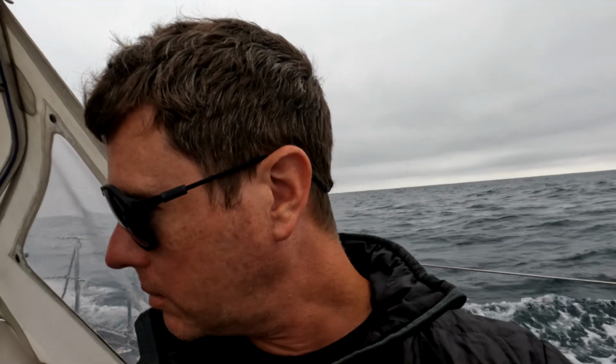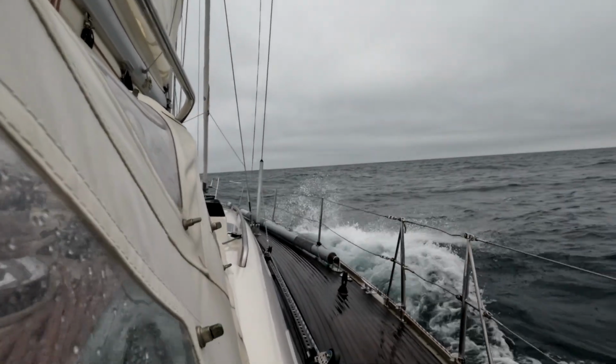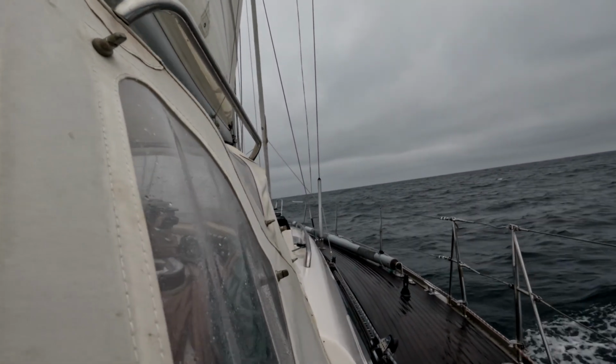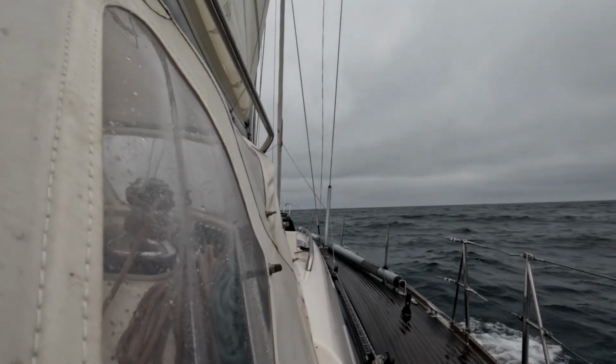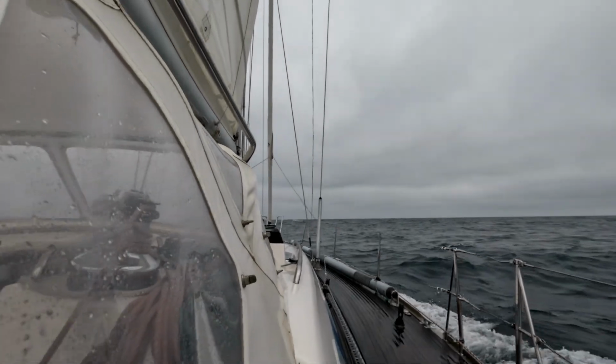This morning we left Bahia Santa Maria and we're on our way to Bahia Tortugas. And it's gonna take one full day, one full night, and another full day to get there. We're motor sailing the whole way. For most of this trip we're heading into the wind, but maintaining a speed of 6 to 7 knots.